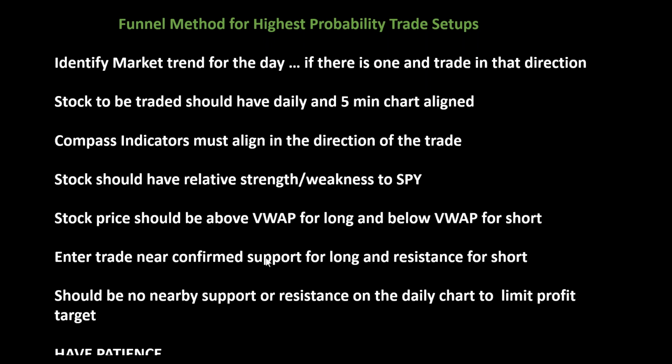And again, we want to enter near confirmed support for long and resistance for short. In other words, we want to come in at support levels when the stock comes down, hits the support level, and confirms a bounce back into the original trend. That's when we want to get in. And again, you want to look at your daily chart and make sure there's no nearby support or resistance that's going to limit your profit target. And the key thing that we always mention is have patience. It's really, really important to be patient. And a lot of times you have to wait. I mean, you have to sit on your hands. You just have to wait for those high probability trades to come your way.